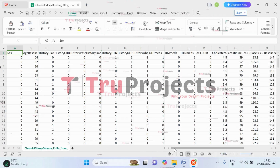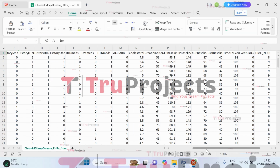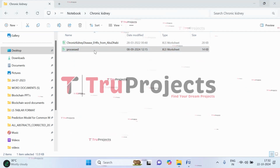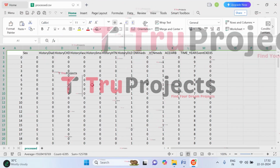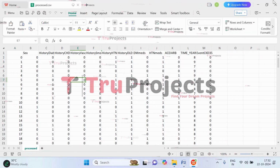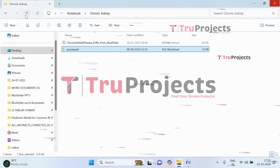So these are the features of chronic kidney disease. From all these features, we will be selecting the most important features using RFECV with the SVM. So let's open this processed file in which the selected features are saved. So these are the important features selected from the dataset which I have shown you before. So on this data set, we'll be building the models. So let's close this, get back.